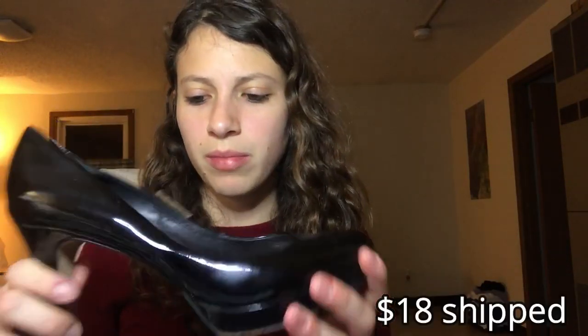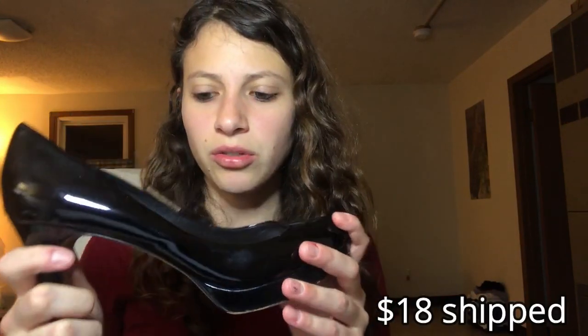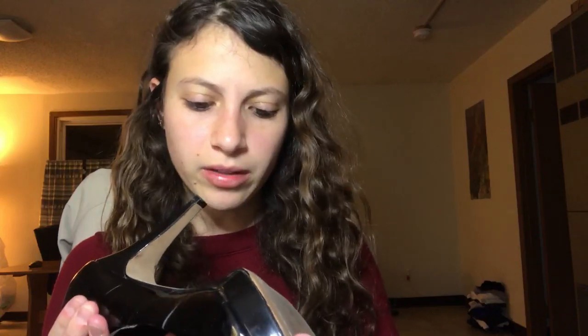Next, these Vince Camuto, just basic black heels too. These haven't gotten much interest at all, actually. They're a size 8.5. They're in really good condition. So hopefully I can maybe lower the price and get some more interest in these.